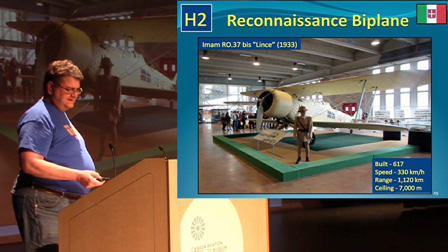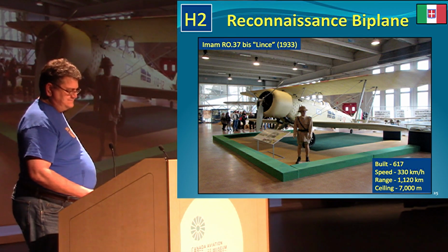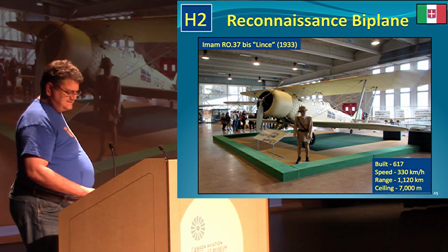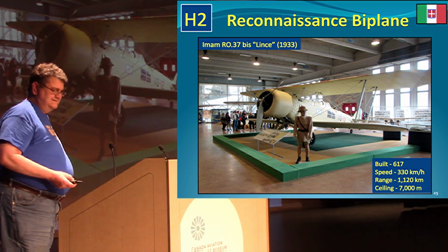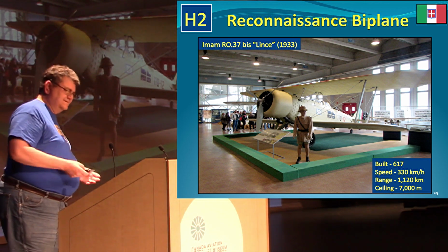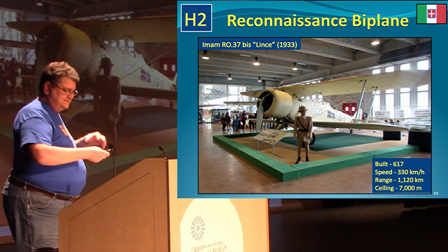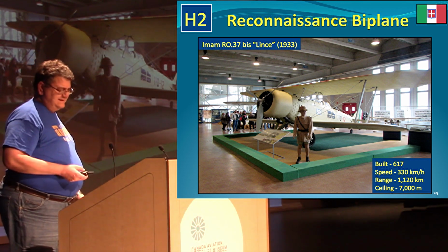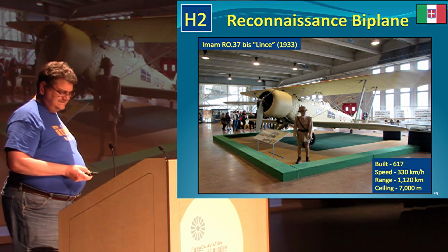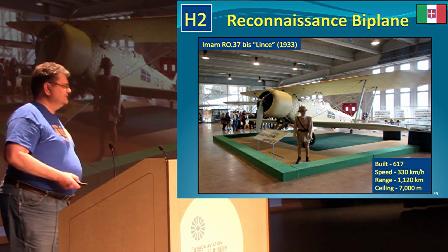Now we're getting into reconnaissance planes here. This is an IMAM Ro.37 bis Lince. And they built about 617 of these. And that was starting to get into their colonial campaigns, getting close to the Abyssinian War. So they're really getting ramped up for some of these campaigns by building these types of airplanes for reconnaissance. And there's a model of a guy in a kind of desert outfit there in front.